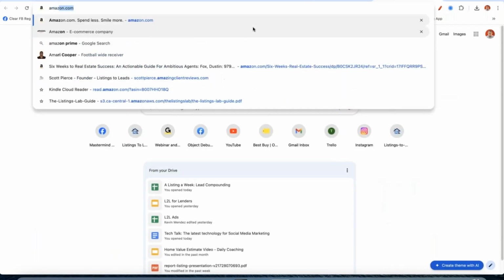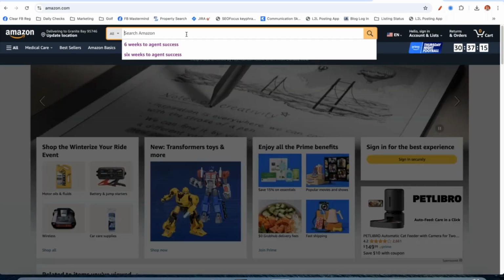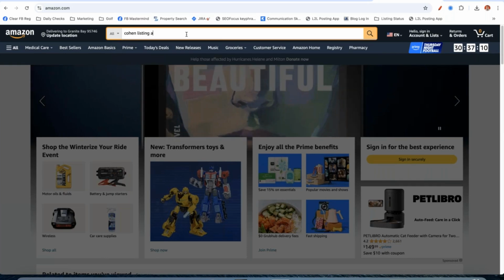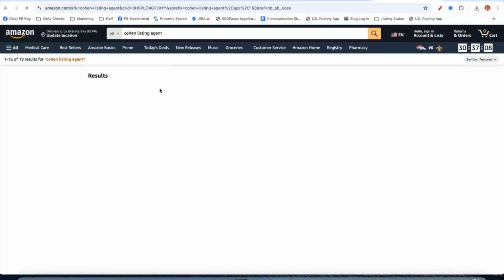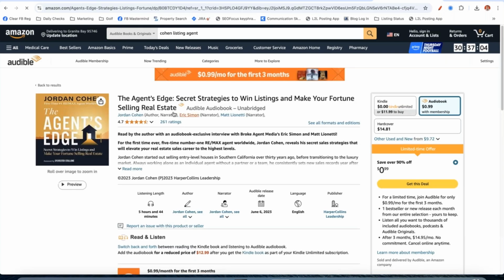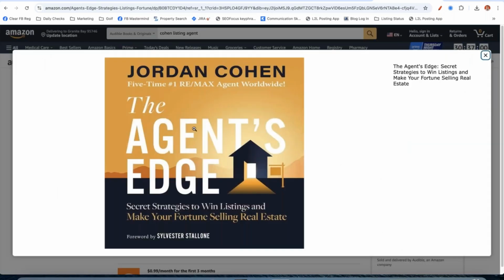I apologize, but seriously, these two books, COA's Cohen listing. Yeah, let's see if this will bring it up. Yes, there you go. Jordan Cohen. The beautiful thing about this book is he's not selling anything. So it's just a beautiful book.